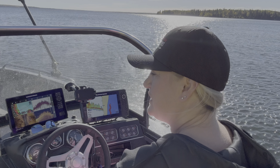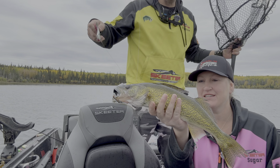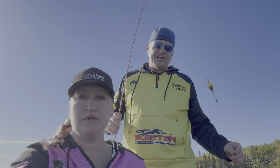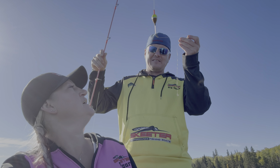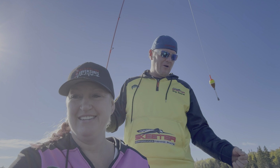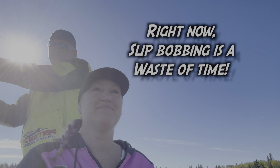And for us, we have to do something completely opposite of how we usually fish. Being later in the season, we got to change tactics. We're going to put these slip bobbers and Gamakatsu Schnell hooks away. What? Yeah, we're going to take this slip bobber off, and we're going to tie a little bit more tactical rig. Man, right now, slip bobbing is a waste of time.